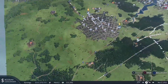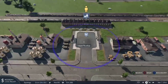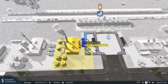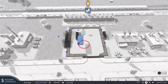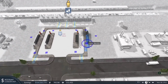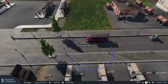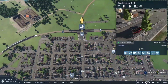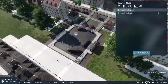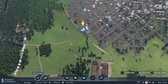So let's get going with Reading Bus Network 2.0. First of all, I know this is going to need an upgrade. It just is. Let's have 4 stands. There we go. What buses have we got in Reading? We've got these ones. Okay, that's alright. What buses are on the Reading Bus 1? Those ones as well. Nice.